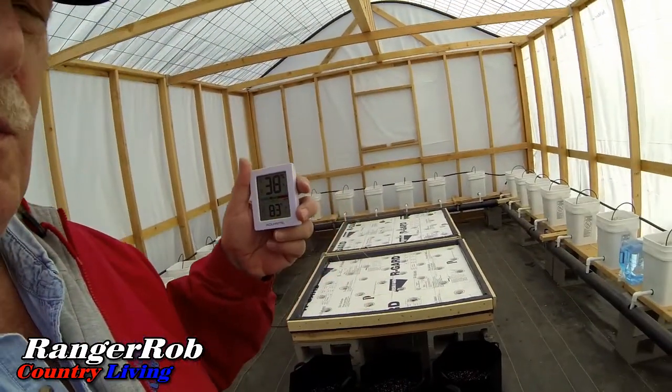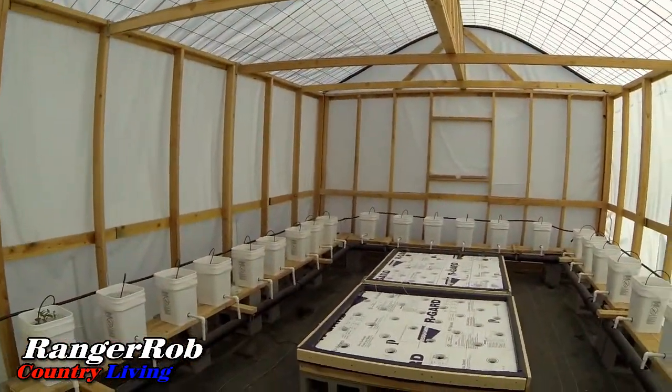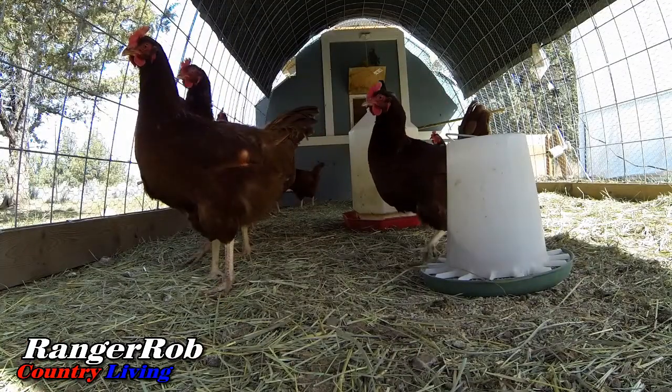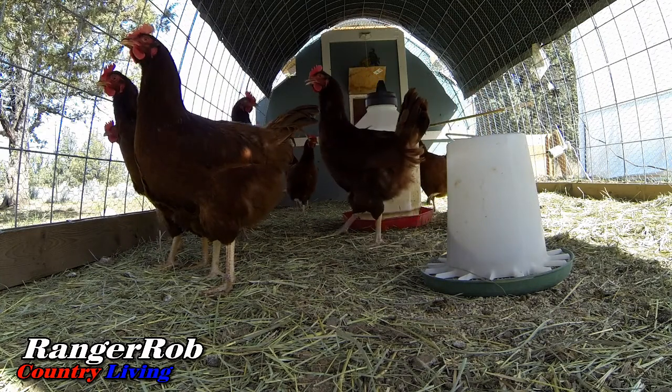This is a little unit we keep in here. Wow. It only got to 42 degrees last night. How nice is that? Right now it's 83 degrees in here. I believe it. So yeah, everything's looking good. The Dutch bucket systems are not running right now. They come on every hour for 25 minutes. So yeah, looking good. Hey girls.